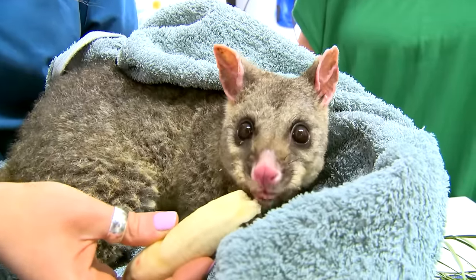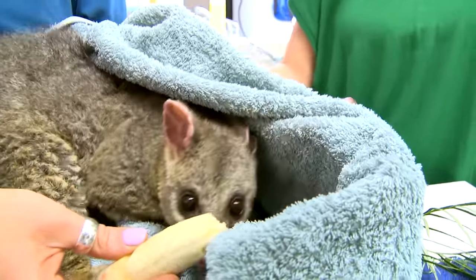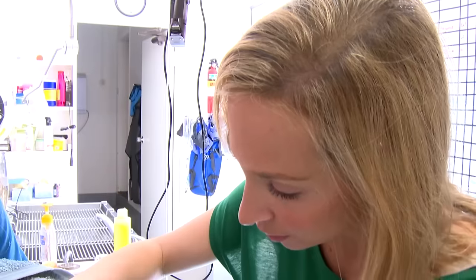Her skin has healed very well. Oh my goodness, look at those ears. And she's got her spark back, so she's pretty keen to. You want to get back out in the bush, huh? There you go. All right, sweetie. Wow.